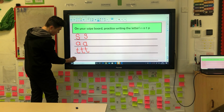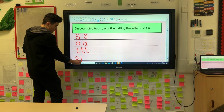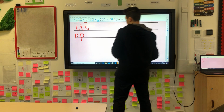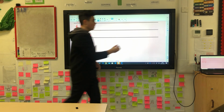The last one is a p. Up, down, through the line, and around. Right, start again. Start in the middle, down through the line, up, and round, and connect. Yeah? I'll do one more to show you. So start the line, down, up again, round, and connect it. Lovely.